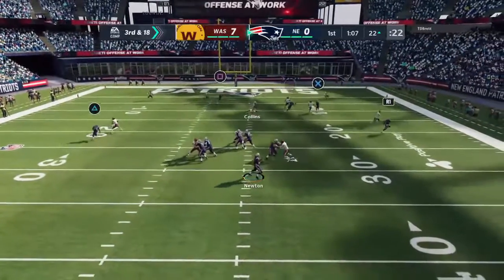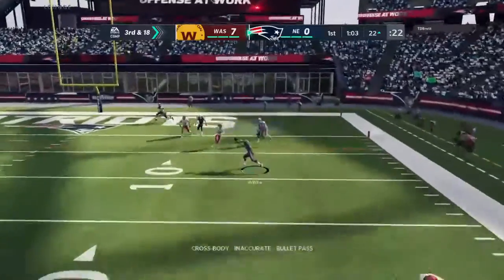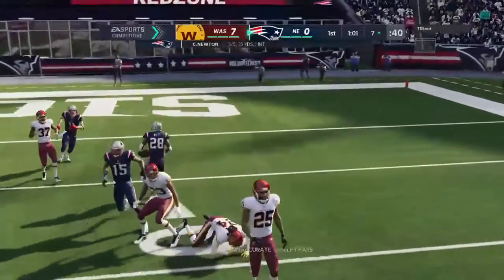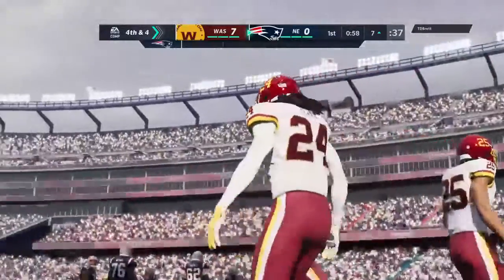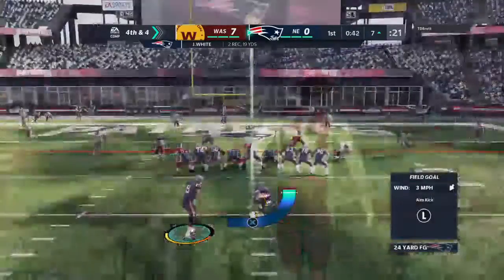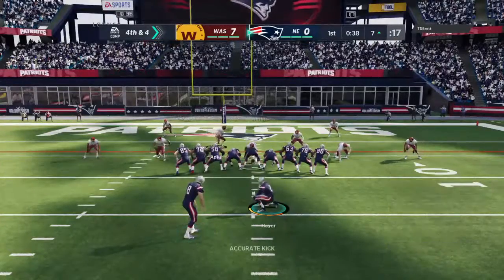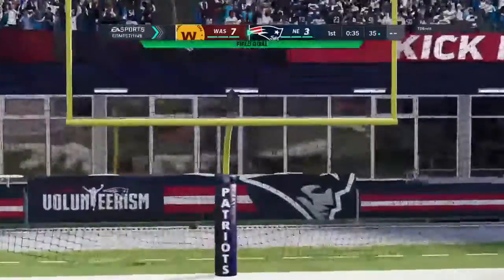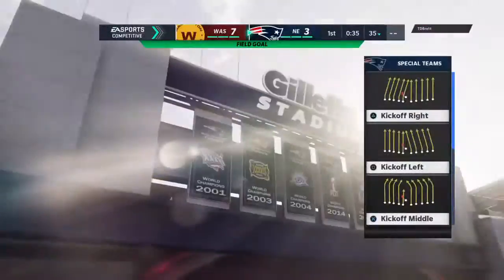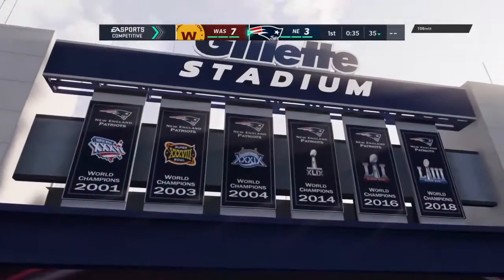Out of the gun, Newton. Eluding the pressure right. And this is caught at the 8. And they'll get him down about 3 yards short of the first. They get 14 yards, but not enough for the first down due to the previous penalty. Patriot field goal. A 24-yard. Rohrwasser's kick is good. And they are on the board, but still trailing. It's 7-3. That drive took him inside the 10.